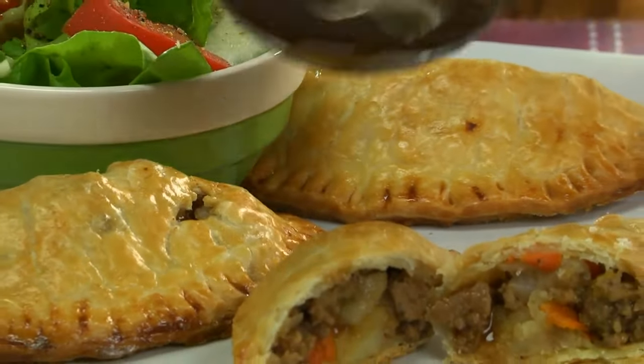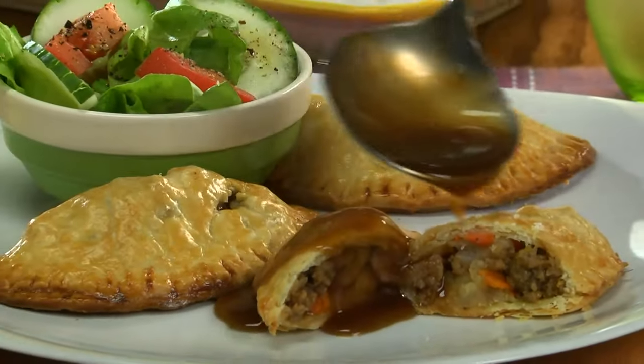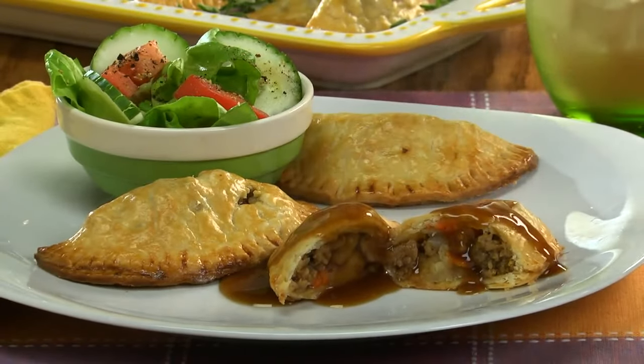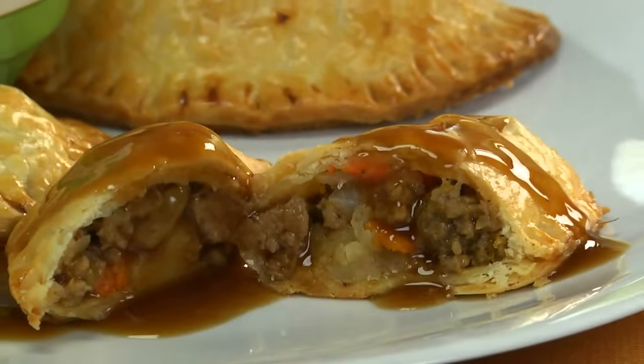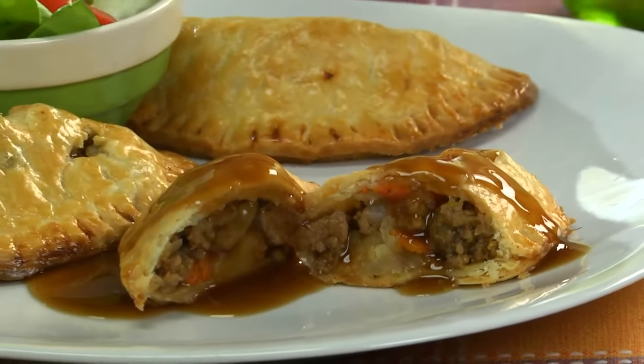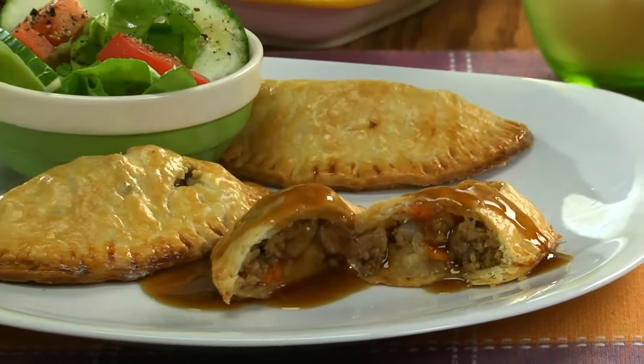Or how about drizzling them with a little gravy to make them extra dinner time special? It's easy to see what makes these so popular. The combination of the meat and veggie filling, along with the flaky crust, is incredible.